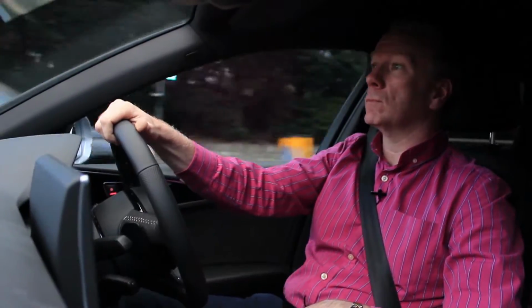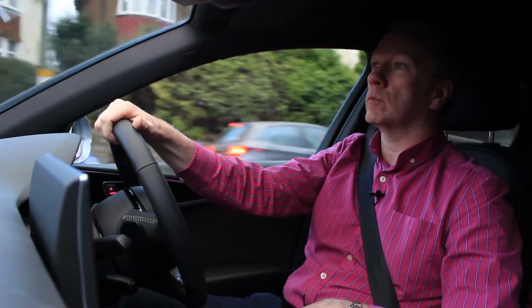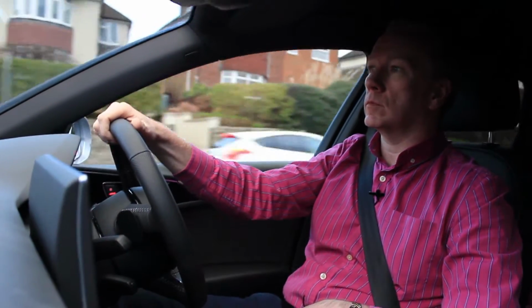Please turn left after 400 yards and continue to follow the A229.